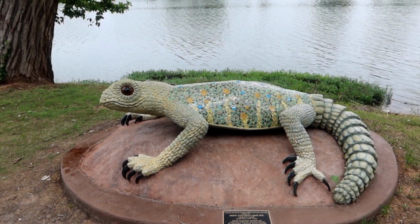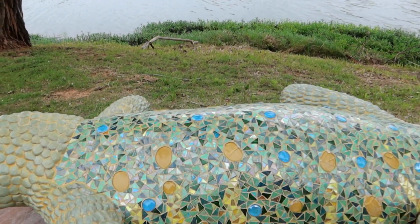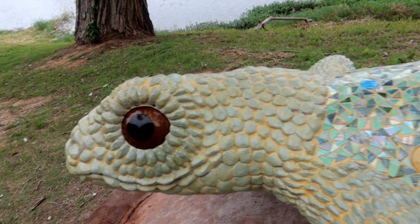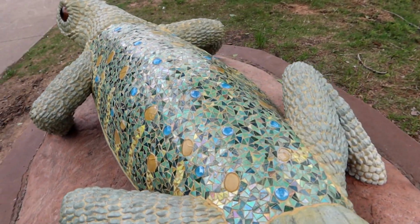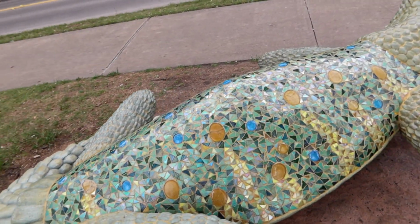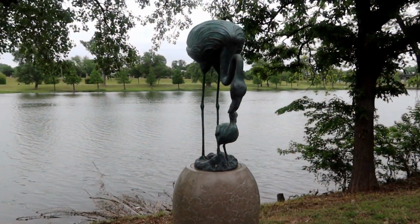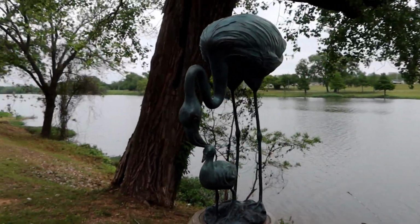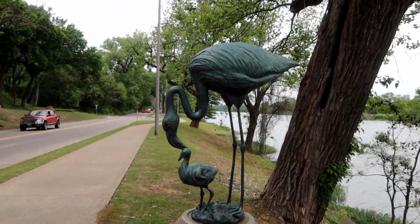Okay, this one's called an ornate spiny-tailed lizard. Look at all the stonework they did on there. Very cool. Look at those eyes. Amazing. And this one's called Mother and Child. Heard of pink flamingos. I've never heard of green flamingos.